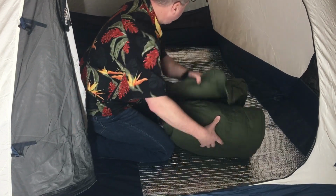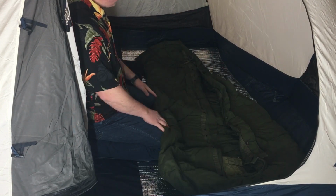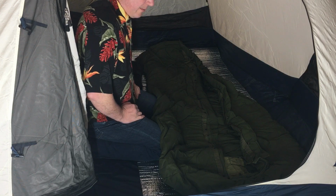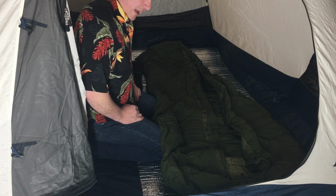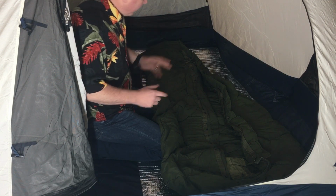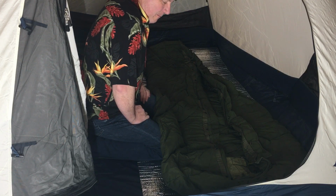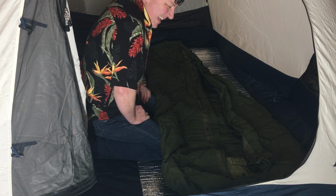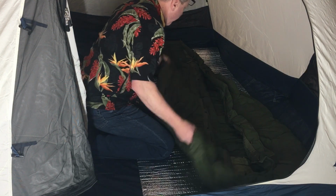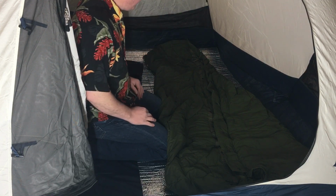Now myself, I rock one of these old school OD green mummy bags. They're not nearly as mummified as a lot of the modern day stuff. It's not nearly as light. It's not nearly as space age technology, but I got a lot of time in this thing, and it has always done me very well. But a lot of times, it's kind of rare for me to actually get in this bag.